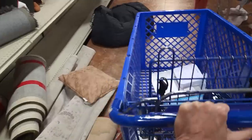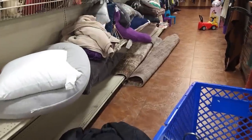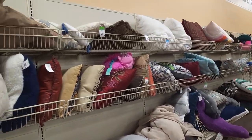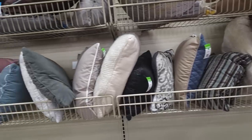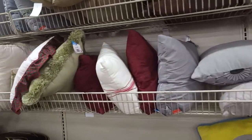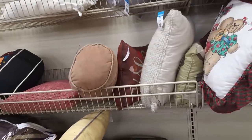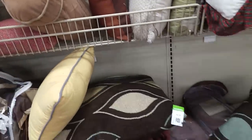Yeah, the store definitely is a little disheveled tonight. I'm wondering if they were just short-handed. Ooh, that's a pretty rug. Let's look through the pillows real quick. See if anything grabs our attention. I don't see anything too exciting. I see an acorn, and I'm thinking where there's an acorn, there's a squirrel, but there's not. No squirrel, just the acorn.